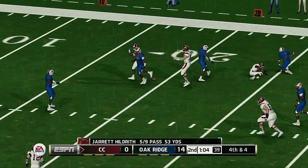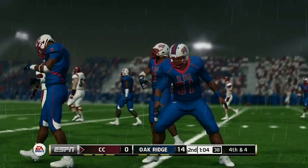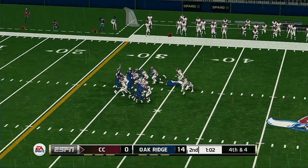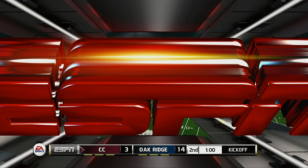Fires quick out to the receiver, and he can't make the grab. Smith was the intended receiver on that play. That makes it. They're going to try a long field goal here. Kick is away. It's long enough, and he got it.